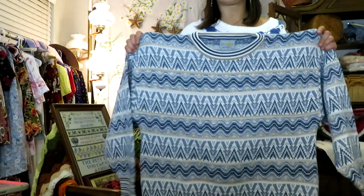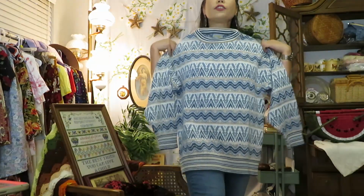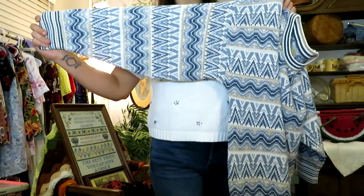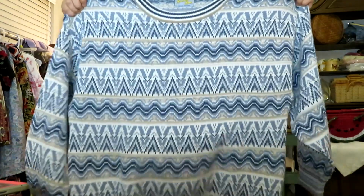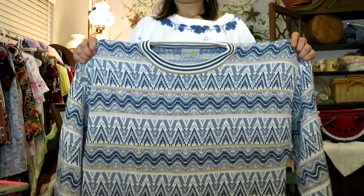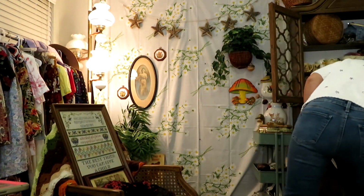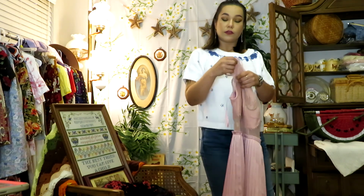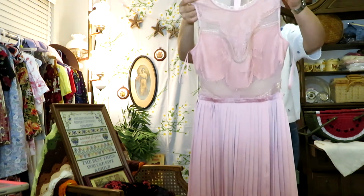And this, I believe, is our final grandpa sweater. This one is, again, super soft. It's not too chunky. It's kind of like lightweight and, I think this is also considered Fair Isle. So yeah, there's that one. Your average grandpa sweater will go for like 35 plus. So get you some grandpa sweaters.